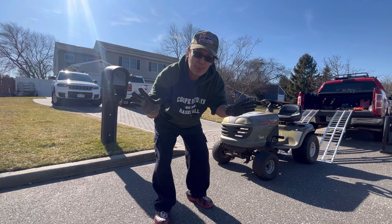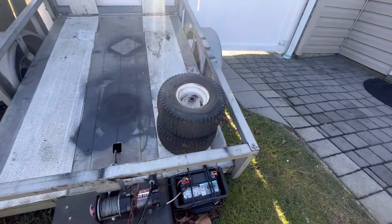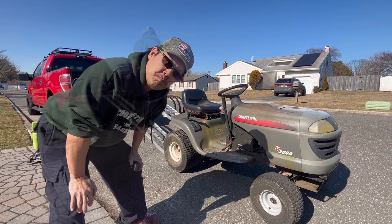Don't get the blood pressure up. I left those two tires there. I haven't picked up a tractor in a long time. I wonder if my battery still works for my winch.